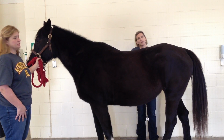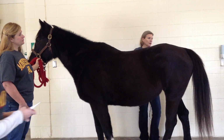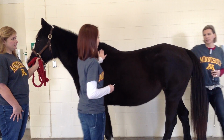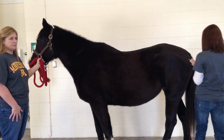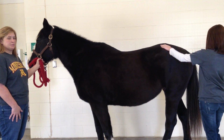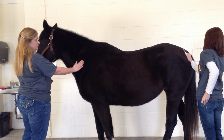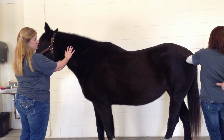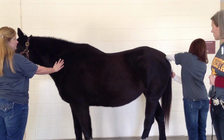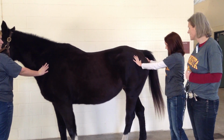The last thing that is important to do is to take your horse's temperature. In a horse, we take a rectal temperature to get an idea of what their core body temperature is, and Emily's going to demonstrate. It's important to make sure that you're safe and the horse knows that you're intending to take a temperature. So we take a thermometer, typically a digital thermometer, because they give a readout pretty quickly, and insert the thermometer just a couple inches into the rectum.